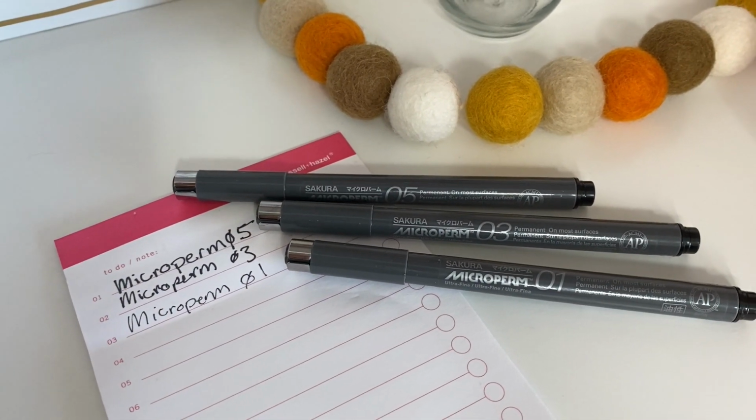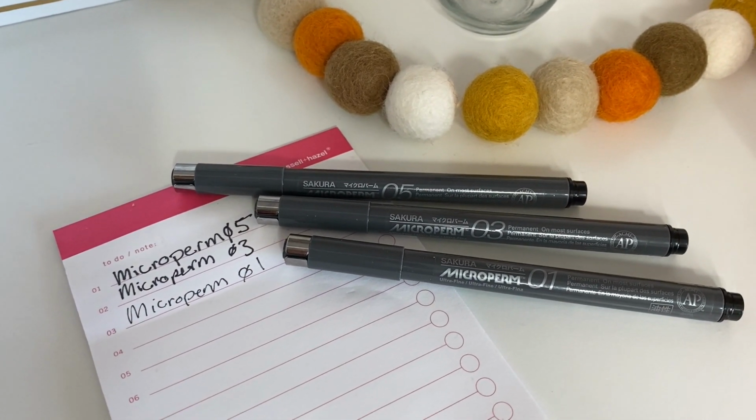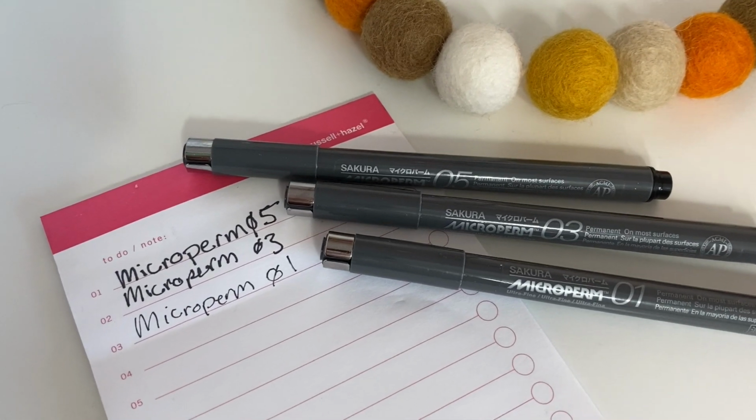That is the sole purpose of why I purchased these, so I could write on the glossy stickers from Erin Condren or the glossy stickers that I love from Libby & Co. on Etsy. And now I just write on all of my stickers with these markers because they write so well. They dry in an instant, they are smudge free, and they literally write on any surface, and I'm obsessed with these. As you can tell, I have 3 of them, and they're all different sizes.